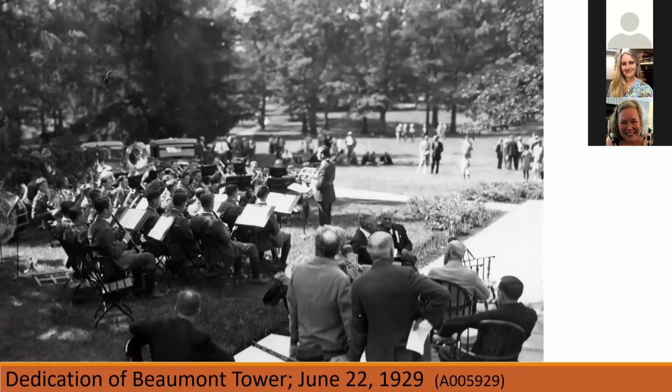Construction of Beaumont Tower began in 1928 and was completed in 1929. The dedication ceremony took place on June 22nd of 1929. Beaumont could not attend the dedication due to an illness, so his friend, the Honorable William L. Carpenter, spoke about the gift on his behalf. Beaumont only saw this gift one time during his last visit to campus in 1937, but he did listen to the radio whenever the bells were supposed to be broadcast.